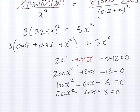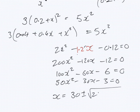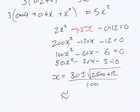Now, because I made up the numbers, I doubt that this will have nice roots, so I won't even bother with considering the negative because I said x should be positive. So it's minus b plus or minus the square root of b squared minus 4ac all over 2a. So that will be roughly 30 plus, I'm only going to look at the plus, 50.5 over 100. Thank you.